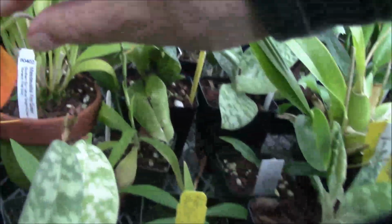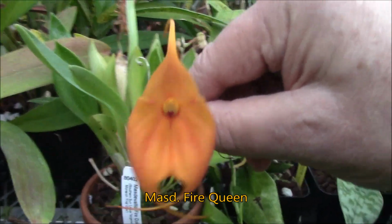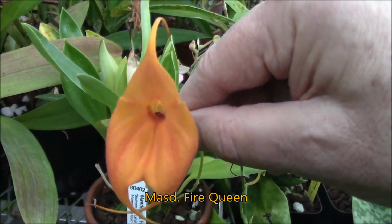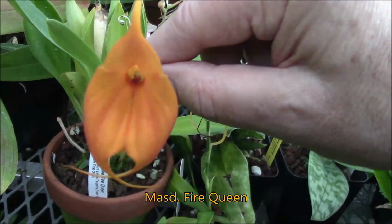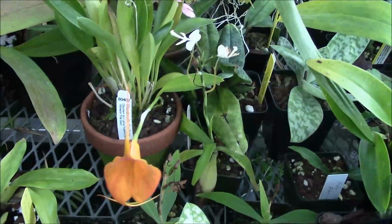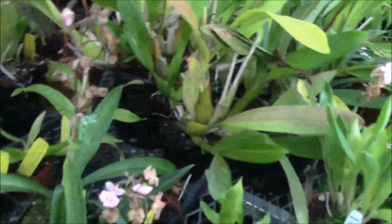And I've got one over here. This is Masdevallia Fire Queen. This is not an awarded plant, but it's very nice. I really like this. And it can become nicely floriferous. One thing with Masdevallias is you always have to be picking leaves from it because they shed leaves on a continual basis.